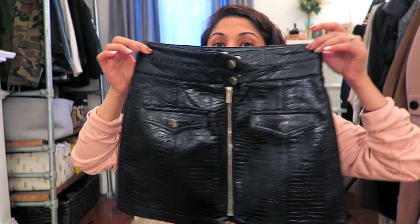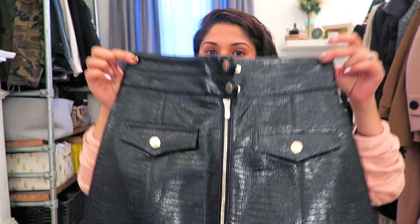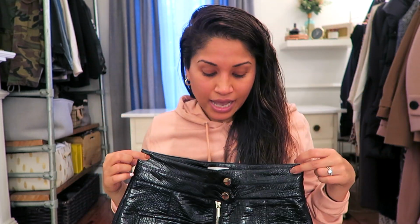And the last thing I wanted to show you was in the Black Friday sales, I picked up this Topshop skirt in a size 10, and it's a petite, and it looks really good on. It's just a really nice fit. It's quite high-waisted around the stomach and then just snugs my hips and top of my legs really nicely.